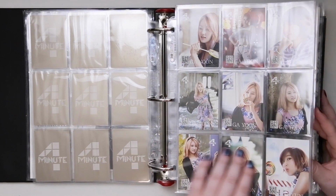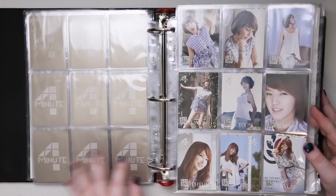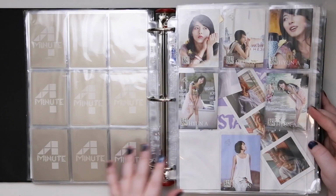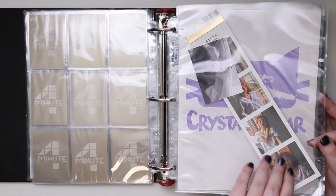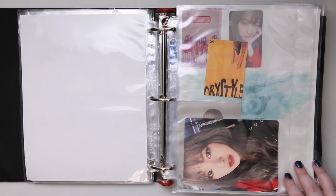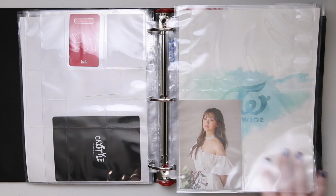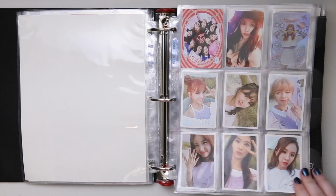And then 4 Minute came out with a star card collection. I'm missing one of the cards. You were supposed to get them all in the one package that you bought. But a couple people I've heard that also had this collection are also missing the exact same card and got a duplicate card. So I have Kiana's solo stuff in here. She hasn't really come out with photo cards in her solo stuff, so I didn't want to make her her own section. And CLC, really love that album by CLC.